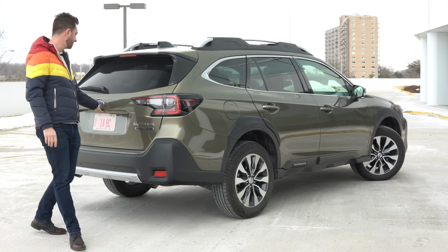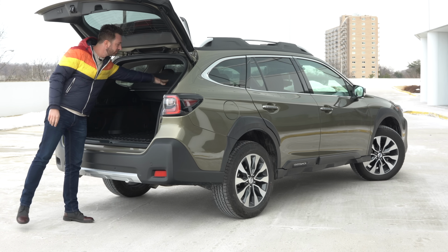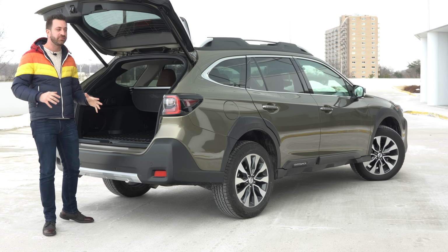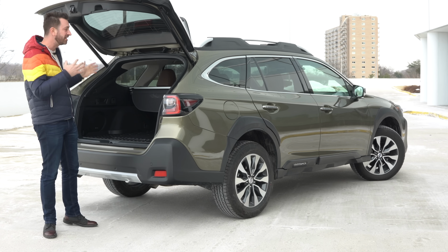So first things first, this one has a power tailgate, my parents' does not. You have a ton of cargo space back here, plenty of room for all your things. If you put the seats down in the second row, this is a cavernous interior for how big the car is, or really how big the car is not. That is a huge win.